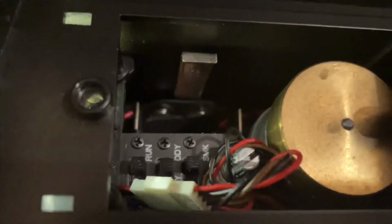So this wire's in the way. Just move that out of the way, and then there's your program run, Odyssey, no Odyssey, and smoke, no smoke. So that's it, very simple. And the hatch just goes back on. I think I got it on there, trying to do it one-handed.